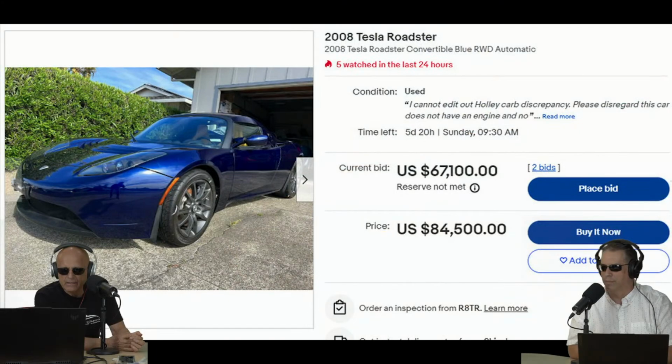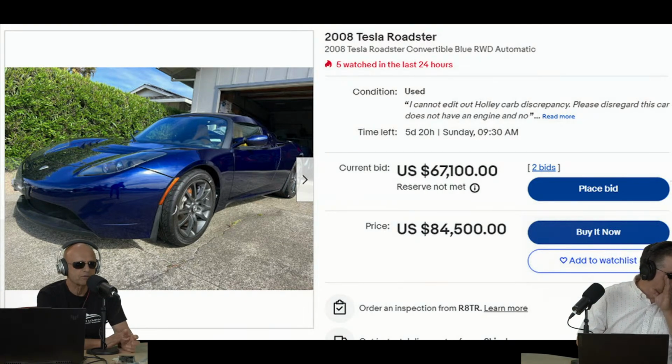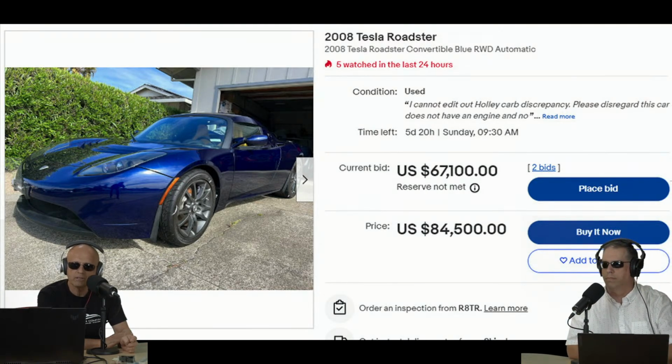So one of the first things I wanted to pop up, we've got an image, Jesse. It's the eBay electric blue Roadster that is listed right now. It's a 2008 Roadster, and it's in California. The buy it now price is $84,500. And for a functioning Roadster, of course, that would be a smoking deal, but it's not. It is a brick car.